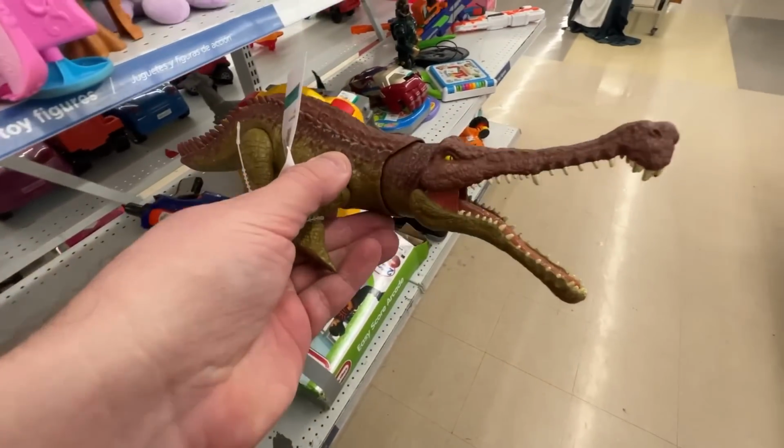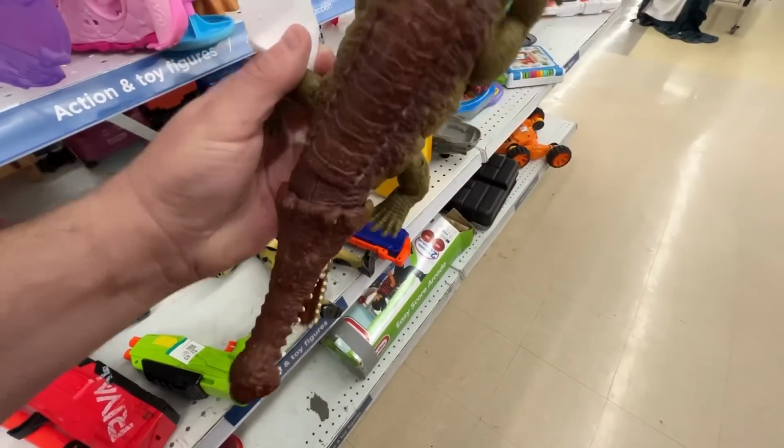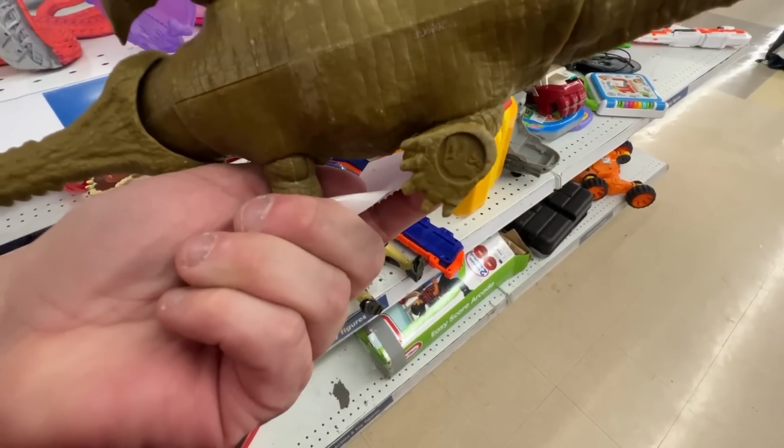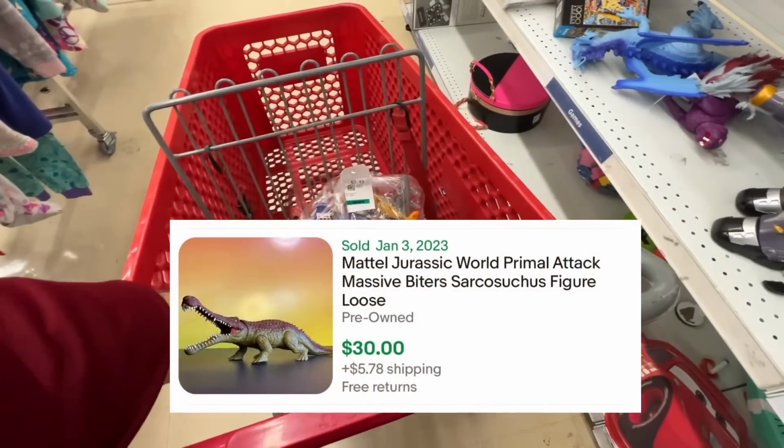This is from Jurassic Park. And this one is, what was the price? $4.49. So it's going to be like 3 something. This is going to go for about 15 on up. I think I might be able to get 15 or 20 plus shipping. So I'm going to pick this one up.